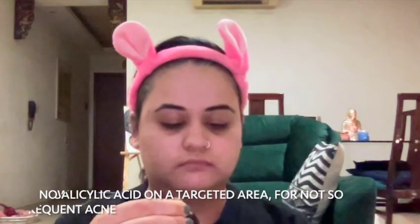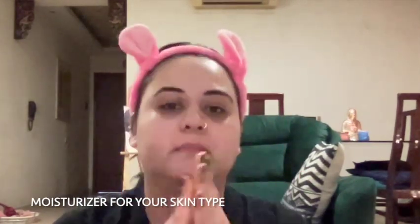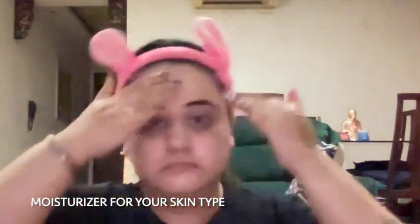Next, I'm going to take some salicylic acid and apply it only on targeted areas since I have been getting some acne on and off. And then an under eye serum, a moisturizer, again according to my skin type. Nicely apply it all over my face. Don't forget my neck area.